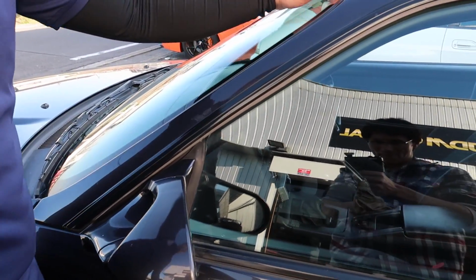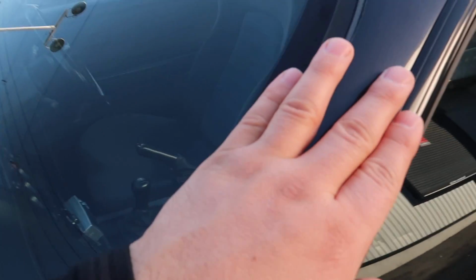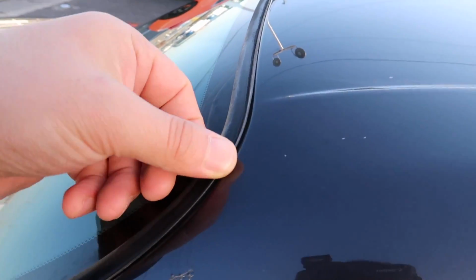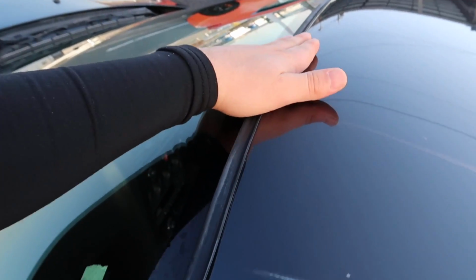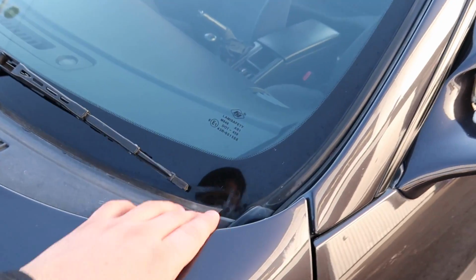Take a look at this one as well here. Now please notice, guys, this one looks just fine, but from here it starts opening up a little bit, and it's nothing really. It's nothing. It looks really nice overall, I would say, especially considering the age of the car.